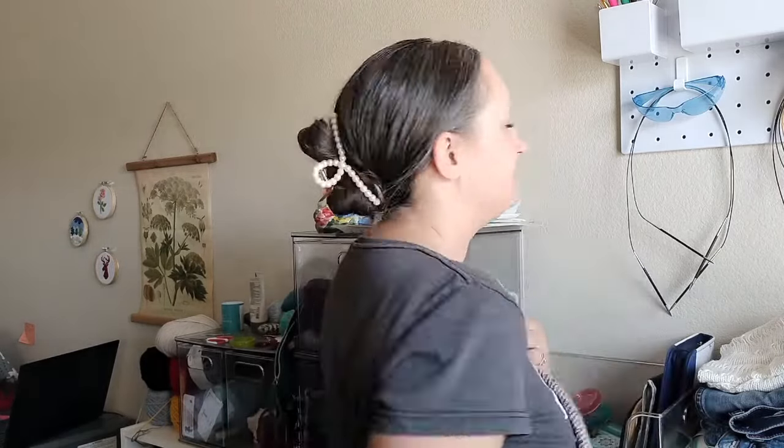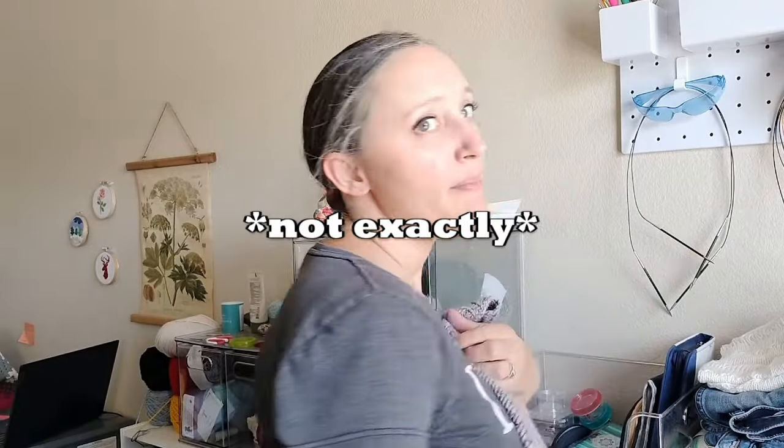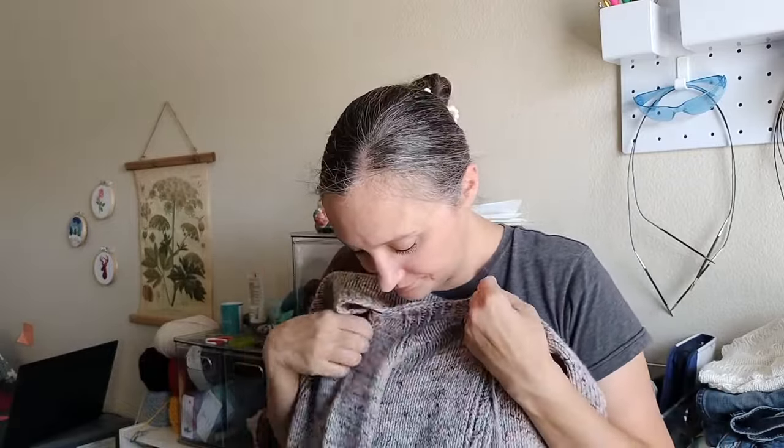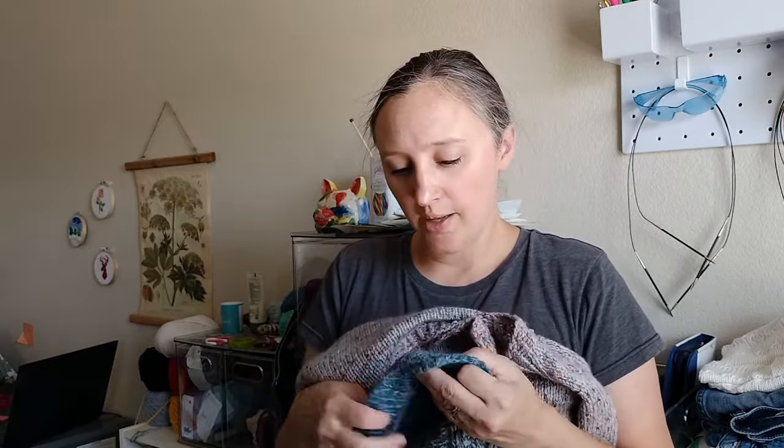But for some reason, while trying it on, I didn't turn around and check the back. And the back is like right here. The back is a little short. It's like 6 inches too short, and I really don't understand. I don't. So I have to fix it.